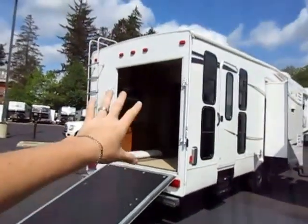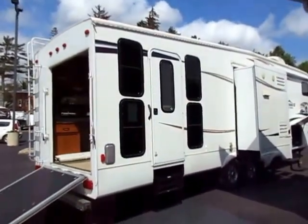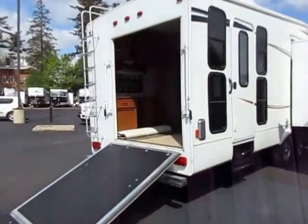Now, this is set up to be like an extended rear living room back here, so you've got tons of windows for light, even coming in the back side of the coach. And that's what's neat about this, it's like a dual zone living section once you reach your destination.